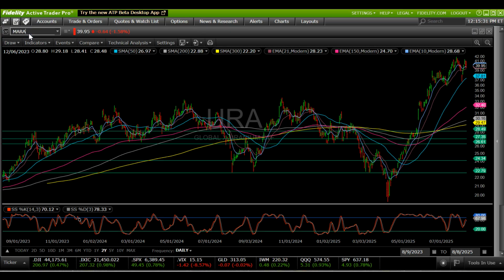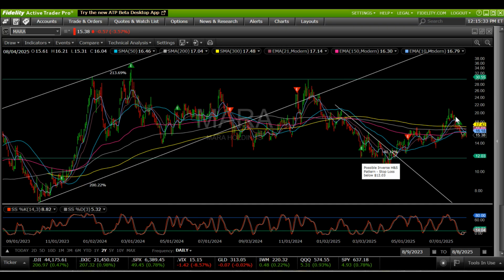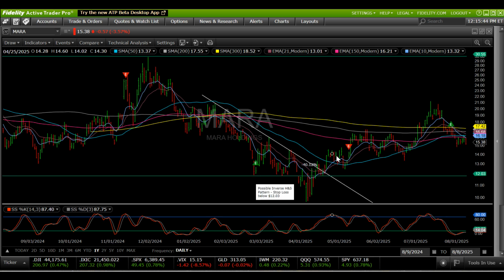And then Mara is still kind of, we had that nice move up in the 20s. This is a crypto play that I mentioned in the last video. I've been talking about this one for months, but I think this is an inverse head and shoulder pattern here. You get left shoulder, right shoulder, this is your head. This is inverse, so this is a bullish pattern when you break out of it, which we've done.